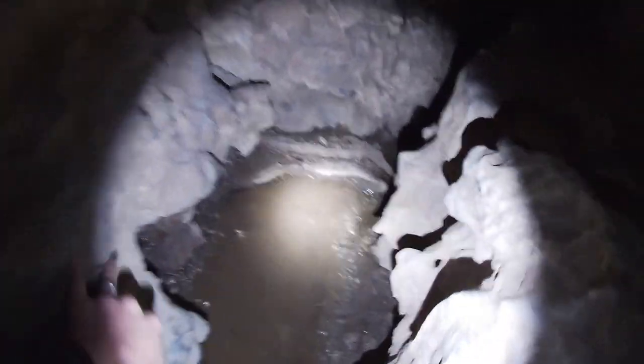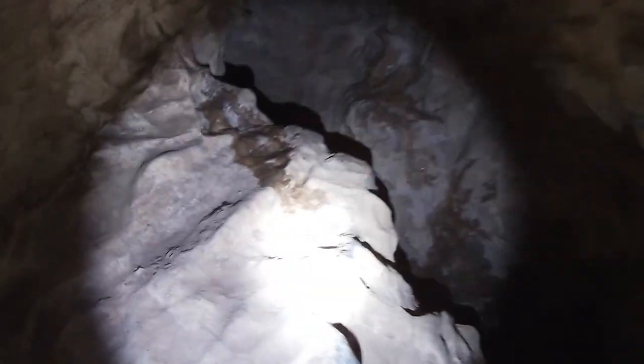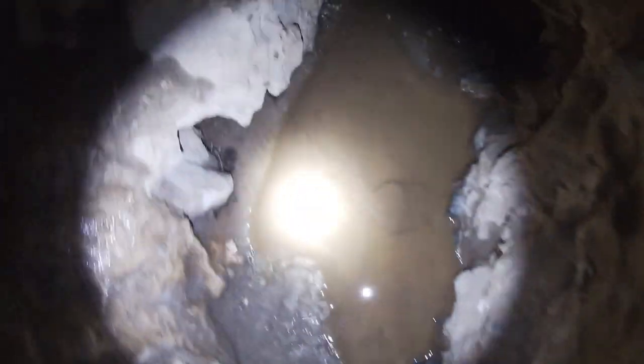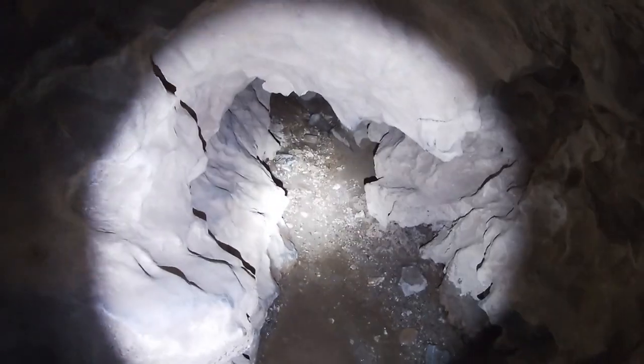So this one basically goes straight up. Hope you can see. I had to put the headlamp on the GoPro kind of on the same area, so this might feel black for you guys, but I can see pretty well. Claustrophobia is not your friend here. I don't want to get wet and I'm not going any farther, but you can go a little bit farther that way. Up here is kind of cool.